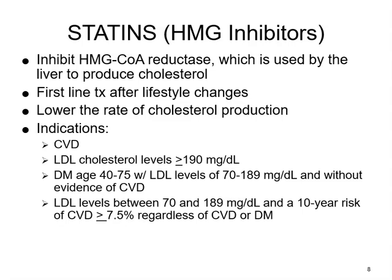So anybody with cardiovascular disease, which we've already said, LDLs greater than 190. If they're diabetic, age 40 to 75, and their LDLs are 70 to 189, if they don't have heart disease, and if they have an LDL between 70 and 189, and they have a higher than average risk factor for cardiovascular disease, regardless of their status. So this takes into account other factors like smoking, family history, some other sort of risk factors they may have.